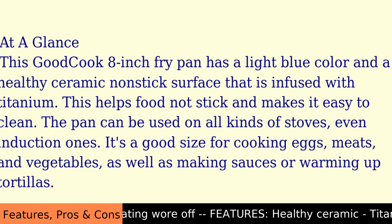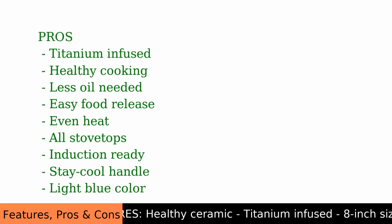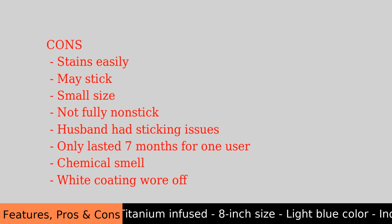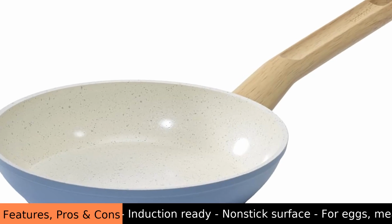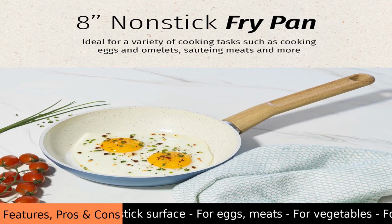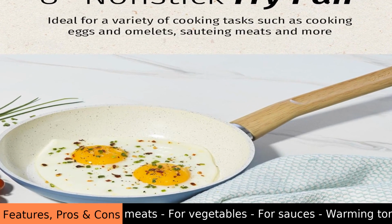This GoodCook 8-inch fry pan has a light blue color and a healthy ceramic non-stick surface that is infused with titanium. This helps food not stick and makes it easy to clean. The pan can be used on all kinds of stoves, even induction ones. It's a good size for cooking eggs, meats, and vegetables, as well as making sauces or warming up tortillas.